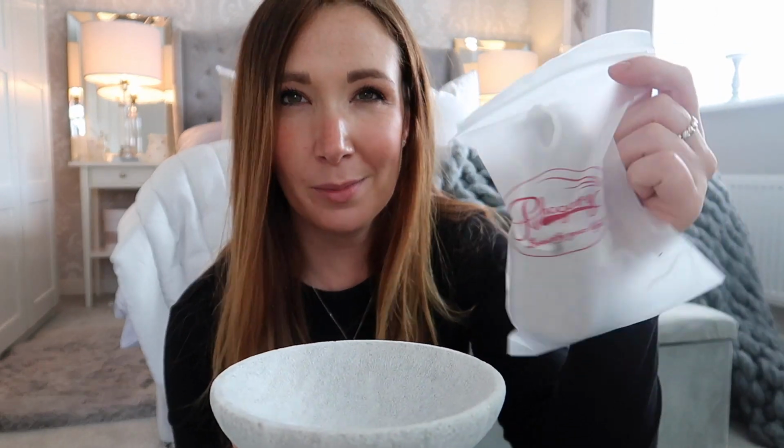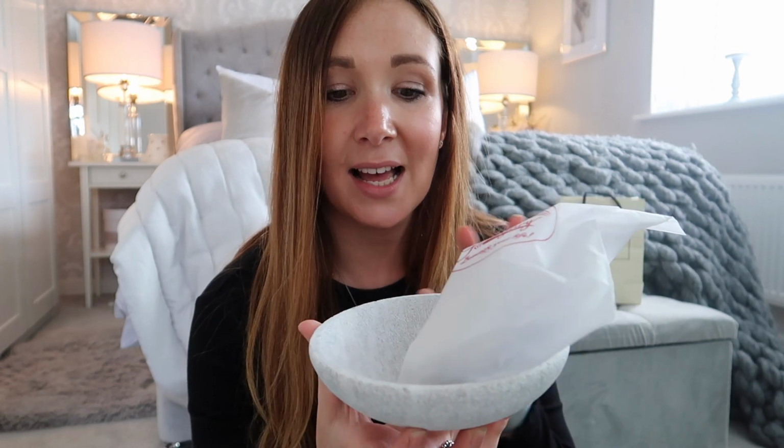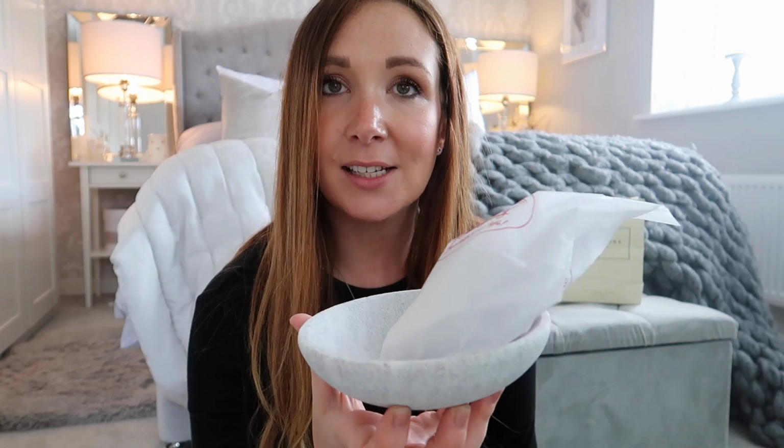And then my idea is to put some, are they pumice stones? I bought these from Amazon. I'm going to pop a couple of those in with maybe a natural sponge or something like that, and it will just really look stylish and beautiful.